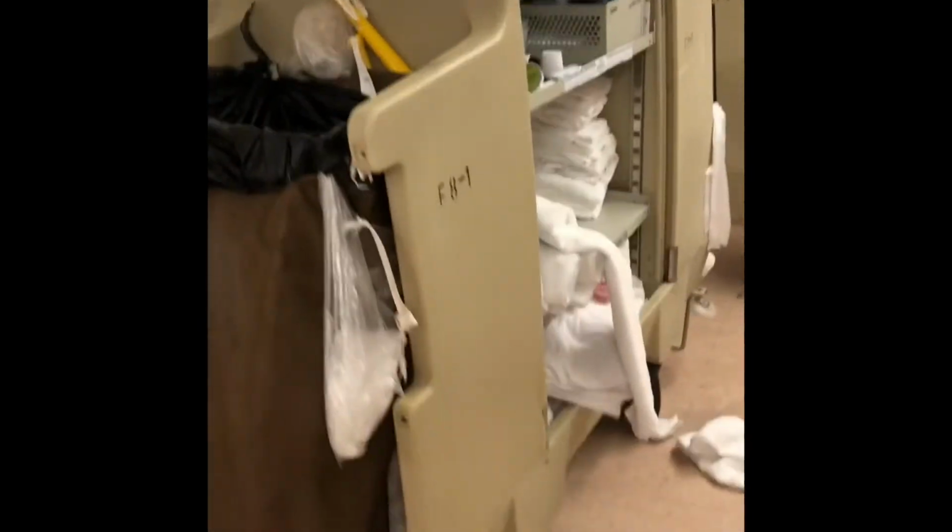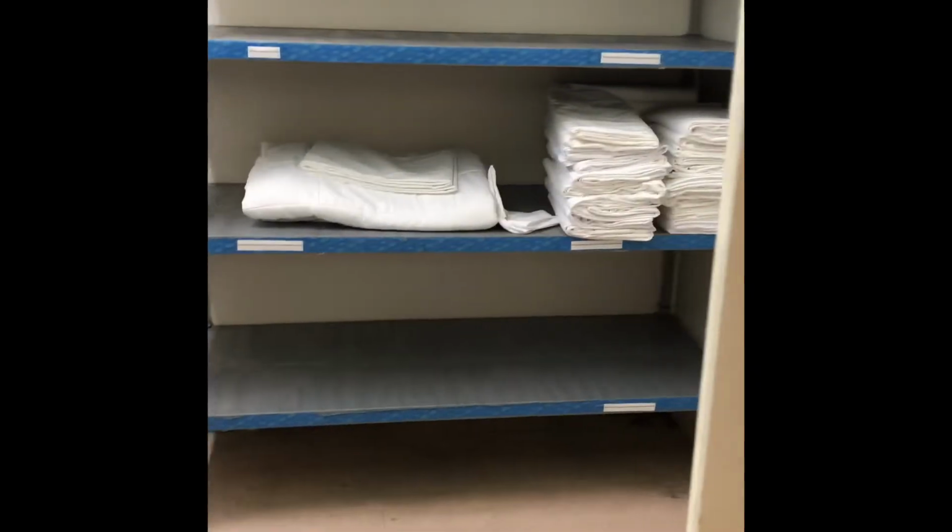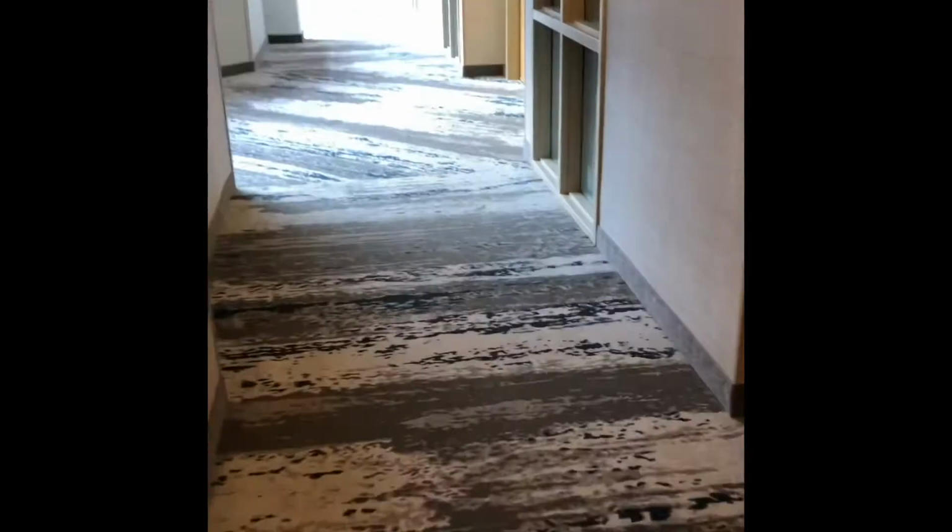This is one of the linen closets where the housekeepers keep their carts. And then there's all the different supplies that they need to restock the rooms. And there's usually a lot more towels and stuff and sheets stored here. All right, and then here's the door. So this is the back to go onto the floor.